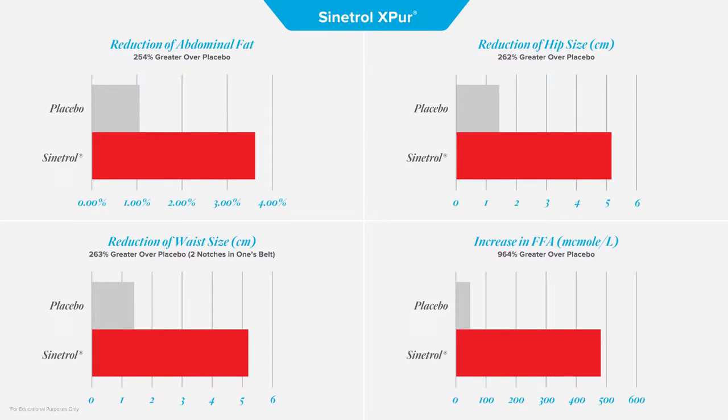Then if you look at the lower left corner graph, which is the waist circumference reduction, the red group lost more than the gray group, the placebo group. In fact, 263% more waist reduction over placebo. That represents 2 notches in somebody's belt.